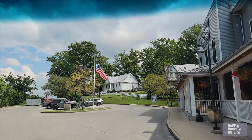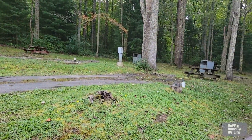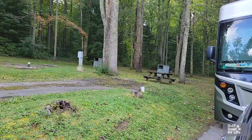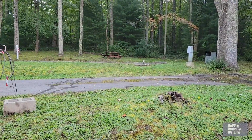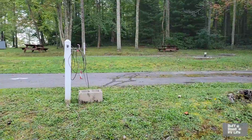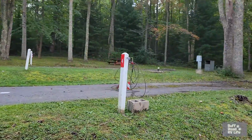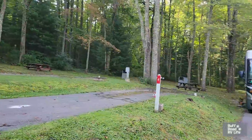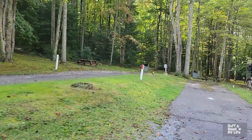Alrighty. That's where I need to go check in. Okay, we're gonna check in and check this place out. So we're gonna just show you right here. We are right there. That is our site. Site number 3. There is site number 4. And right next to it, site number 5. So there you can see the distance, we're pretty close to each other, but it's not bad.